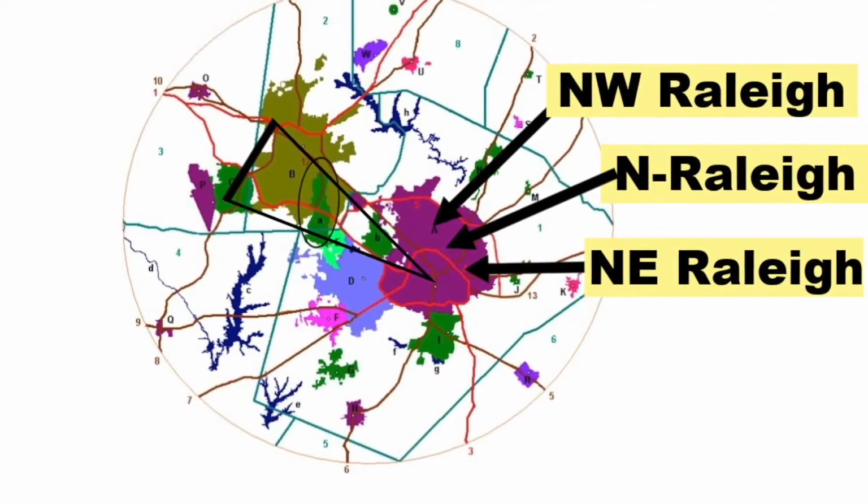So the first area we're going to talk about is the A-list. These are all the areas that are super convenient to both the Research Triangle Park and downtown Raleigh. First up is North Hills. North Hills is about 20 minutes from the Research Triangle Park and 15 minutes to downtown Raleigh. The next 3 areas, Northwest Raleigh, North Raleigh, and Northeast Raleigh, all lie on the 540 outer loop. Northwest Raleigh is about 16 minutes to the park, 20 minutes to downtown Raleigh. North Raleigh is about 20 minutes to the park, 20 minutes to downtown Raleigh. And Northeast Raleigh is about 22 minutes to the park and 20 minutes to downtown Raleigh. So these are 3 great options.